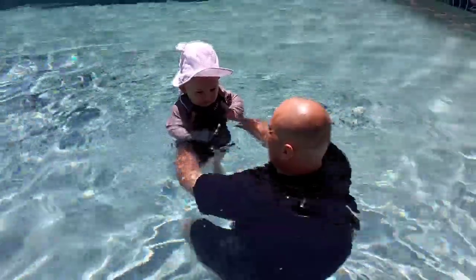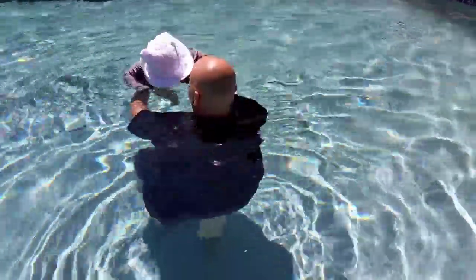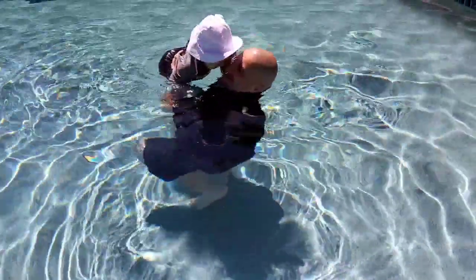And if you have a pool, or a place where you can allow your baby to swim, I encourage parents not to be afraid to let their baby develop their hands, their arms, their mind, and also their muscles in a swimming area.